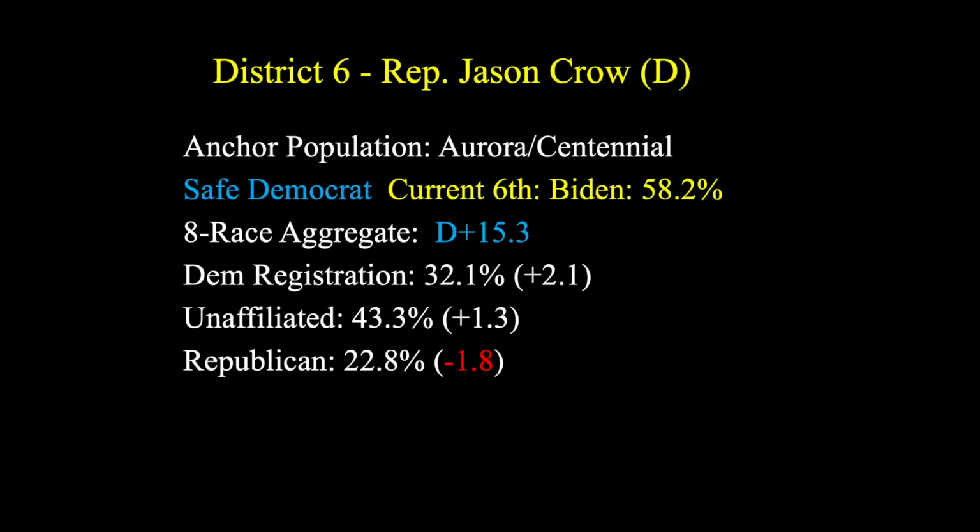Jason Crow, you might remember back in 2018, Jason Crow unseated then Congressman Mike Coffman, who is now actually the mayor of Aurora, in this district. This seat would again be anchored in Arapahoe County, with the cities of Aurora and Centennial being the major population base. This seat gets much better than the current 6th district for Jason Crow. His Democratic aggregate would increase to over 15. As you notice, the Democratic registration goes up 2 points, Republican registration down 2 points. So this gives Jason Crow a better Democratic seat that wraps around the eastern part of Denver.